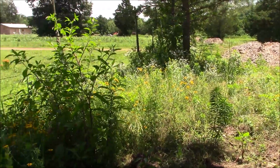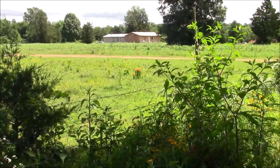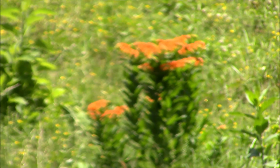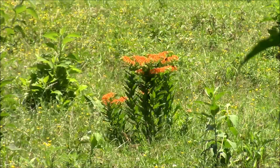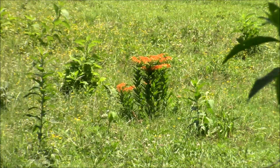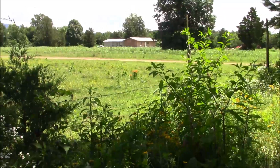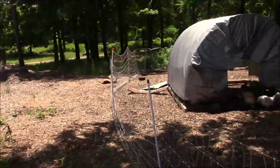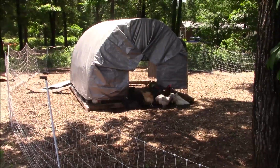Yep, very cool. And then I also, this isn't on my place, but I gotta show you this. That's butterfly milkweed. Very cool. I need some of that growing over here. I'll try to get to it. Yeah, I'm out here just right behind the chickens.